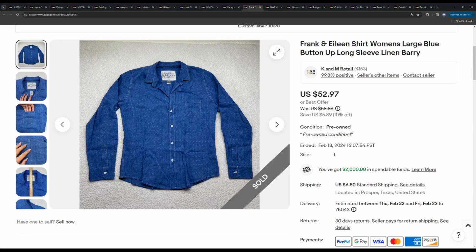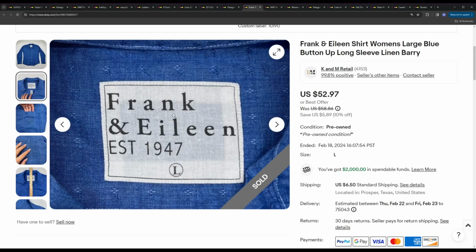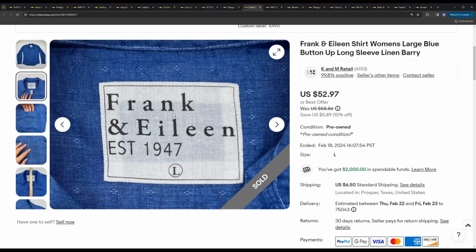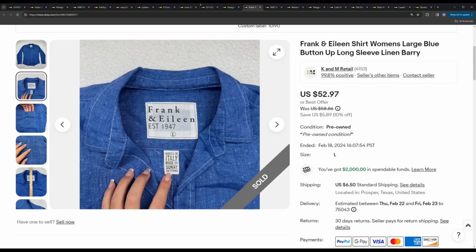I usually don't budge too much on price with Frank and Eileen because it is such a high demand item. So yeah, great brand. We usually actually find it in the men's section too. A lot of the times the thrift stores actually put the women's clothes in the men's section and vice versa. So probably ended up finding these in the men's section. But if Kendall found this, she likes to look at the women's clothes, so maybe she ended up actually finding it in the women's section.